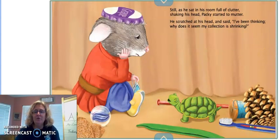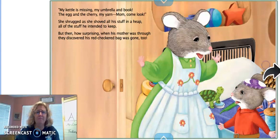Still, as he sat in his room full of clutter, shaking his head, Packy started to mutter. He scratched at his head and he said, "I have been thinking, why does it seem my collection is shrinking? My kettle is missing, my umbrella and book, the egg and the cherry, my yarn. Mom, come look." She shrugged as she shoved all his stuff in a heap, all of the stuff he intended to keep. But then, how surprising, when his mother was through, they discovered his red checkered bag was gone too.